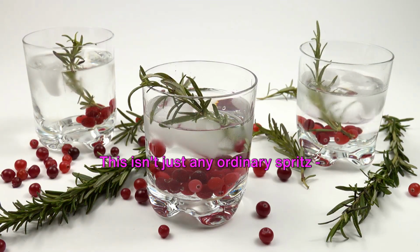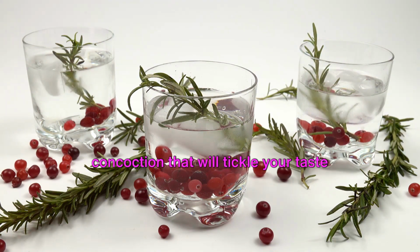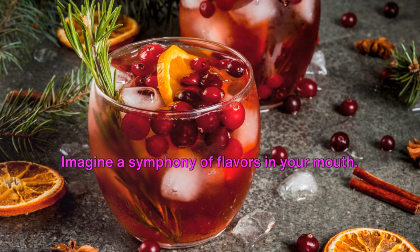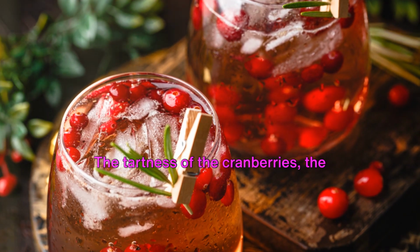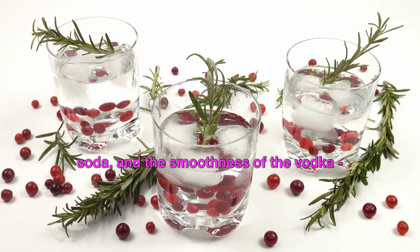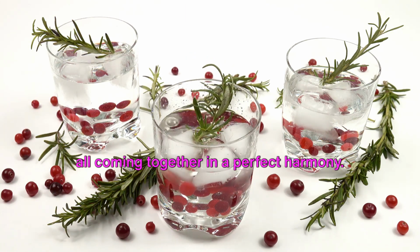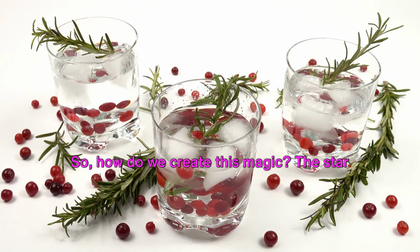This isn't just any ordinary spritz. It's a spiced cranberry spritz, a concoction that will tickle your taste buds with the festive spirit of the holiday season. Imagine a symphony of flavors in your mouth. The tartness of the cranberries, the warmth of the spices, the fizz of the soda, and the smoothness of the vodka. All coming together in a perfect harmony. This is not just a drink, but an experience in itself.